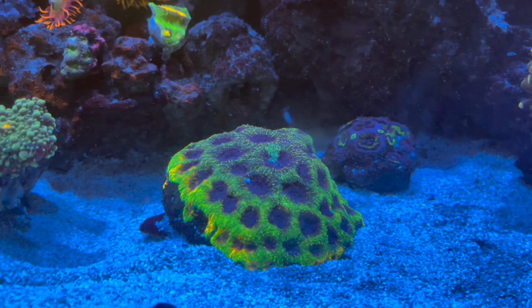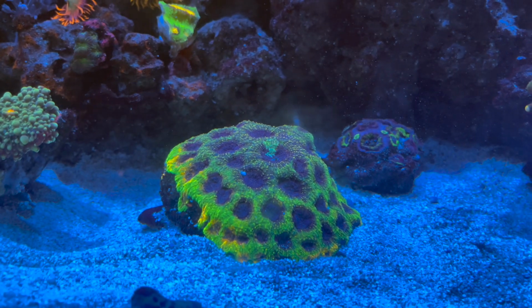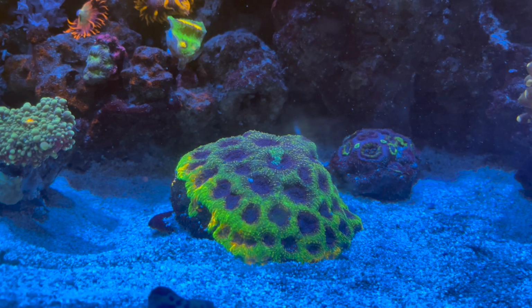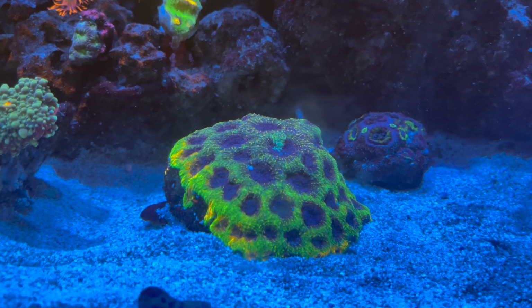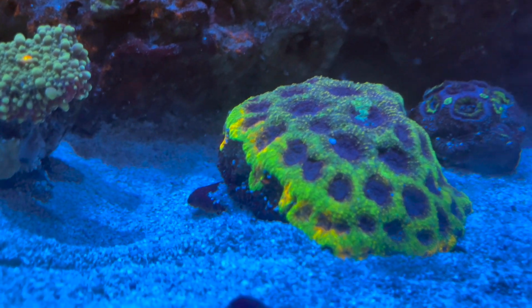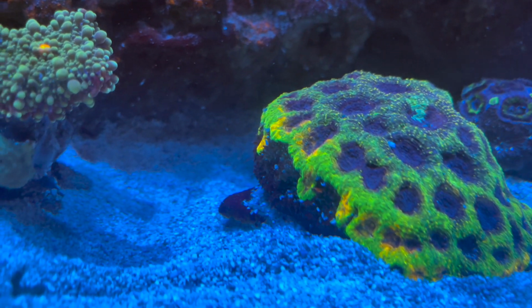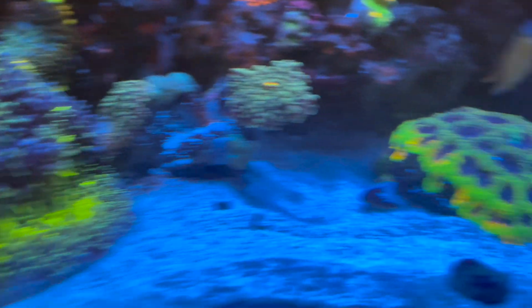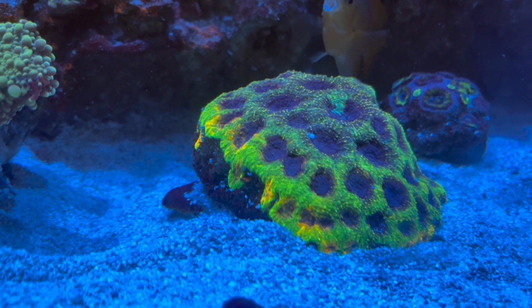Now this here is the echinata colony. I'm actually gonna bring this over to Manny's house. I just relocated it here for a little bit, until I get a larger tank. It's a huge piece and it takes up a lot of the sand bed. But if you look here on the side, it actually started dying off because it was too close to this mushroom here and just kept getting stung.